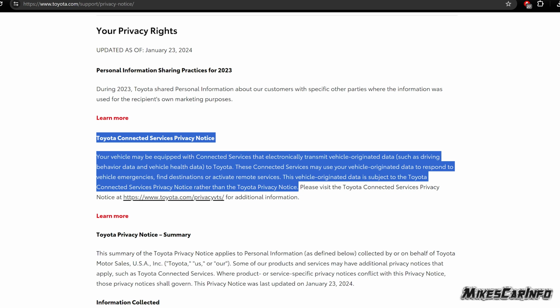Looks like they're driving kind of erratically. Let's go ahead and increase their insurance premium. So that's interesting. Now, they use cookies and tracking technologies.